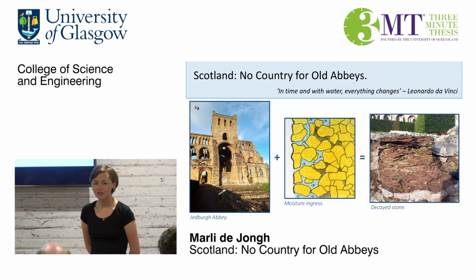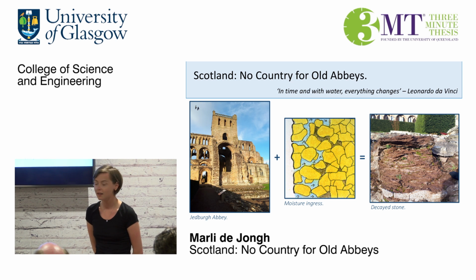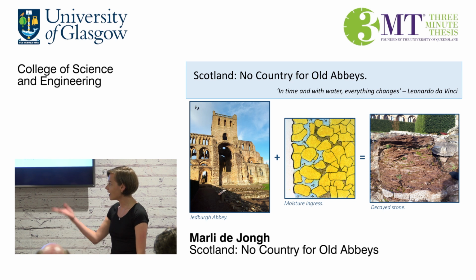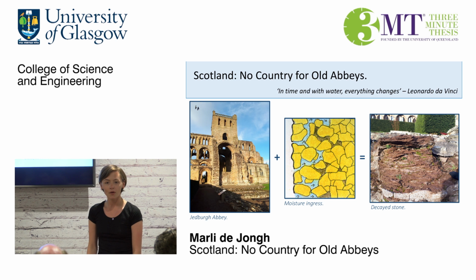The built heritage is an economic asset to Scotland. Last year, it attracted a record-breaking 5 million visitors and contributed over £700 million to the Scottish economy. It's also a cultural asset too, something that people are proud of, not only because our castles and abbeys are beautiful, but they also preserve the rich and diverse history of Scotland throughout the ages.